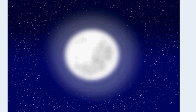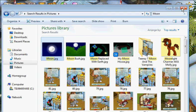This is the picture that I drew of the moon, and I actually used my mouse. I don't use my mouse that often for drawing. I normally use my tablet. But I didn't want to get my tablet out because I was lazy. But it's really neat, and I'm happy with that drawing.